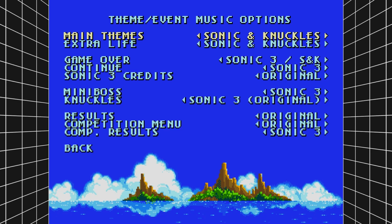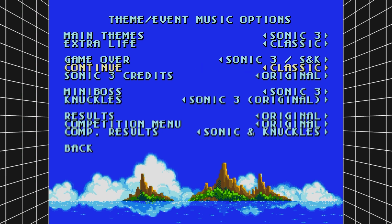One thing long-time players might have noticed is that when you played the lock-on game Sonic 3 and Knuckles rather than just Sonic 3 on its own, some of the music, such as the 1-up theme or the mini-boss theme, changes to the Sonic and Knuckles variants. This Sonic 3 Complete ROM hack actually restores the Sonic 3 music to the complete game. At least if you so choose, you can actually customize that as well.